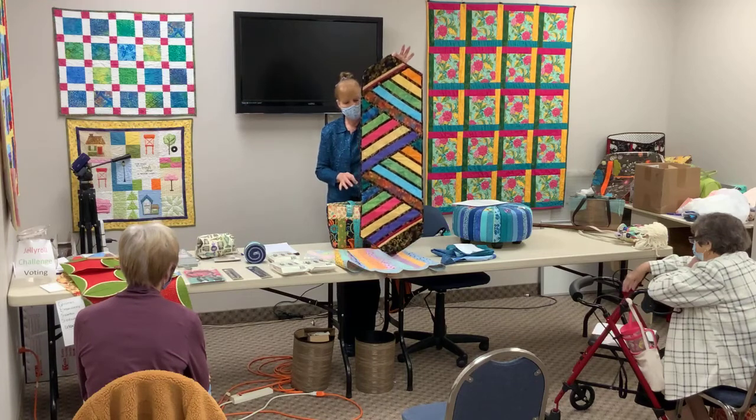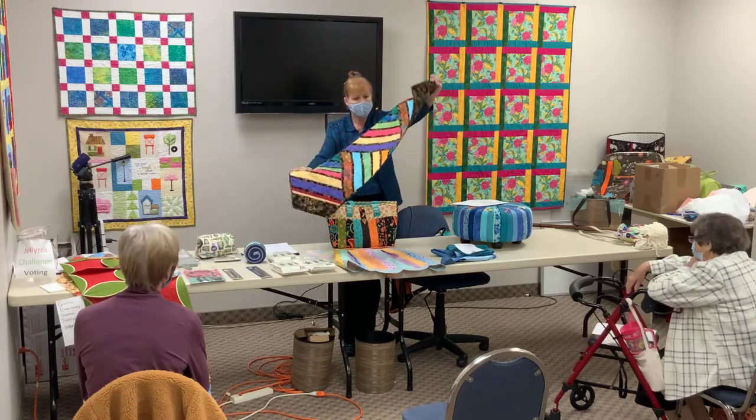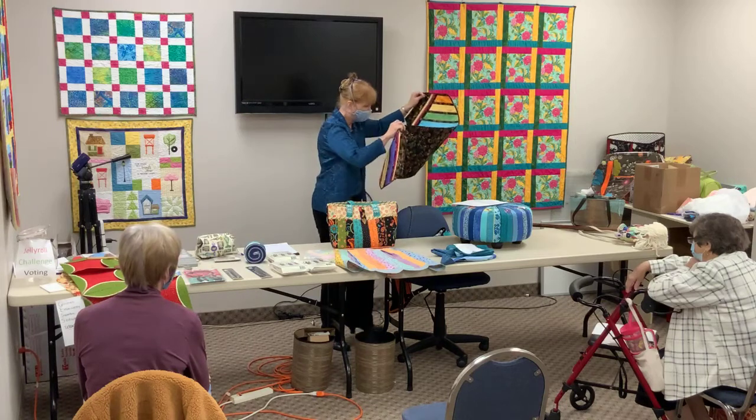But I just think that's a beautiful table runner. Oh yeah. So that's really pretty. And then the back, and this is all batiks. So it's all done in batiks. So we have that one.